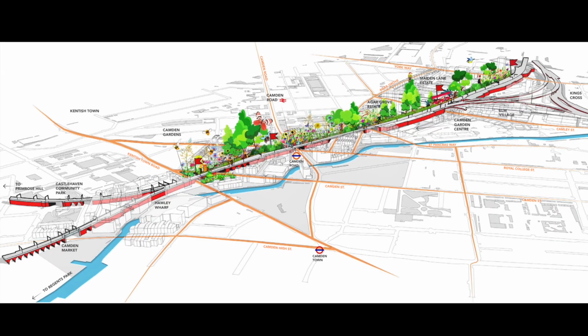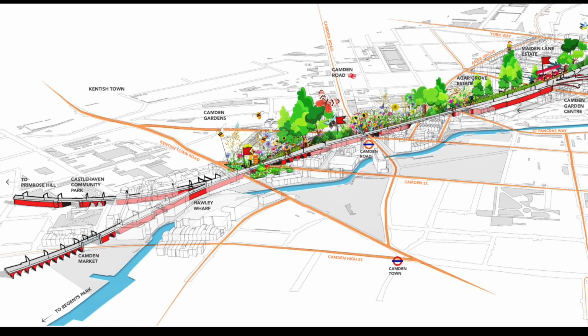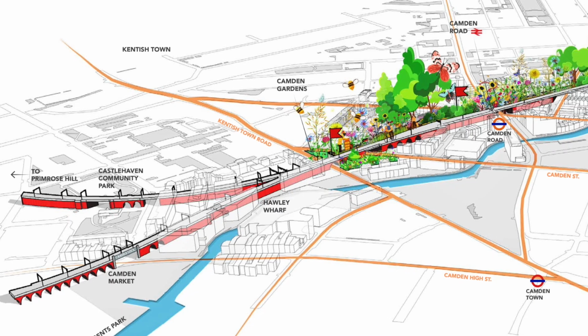So here we are in Camden Gardens, and Camden Gardens is the start or the end of what will be the Camden Highline. If you follow the viaduct to my right down here, you'll come to Camden High Street and the famous Camden Lock Bridge, give you a bit of wayfinding. And behind me the viaduct is train to the south, Highline to the north.